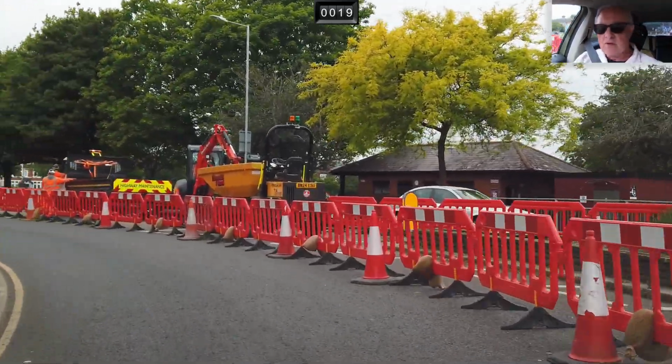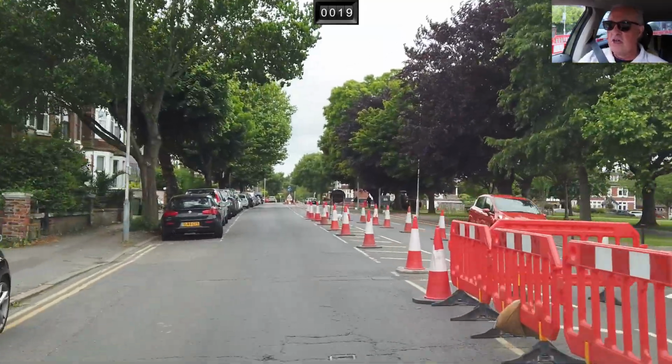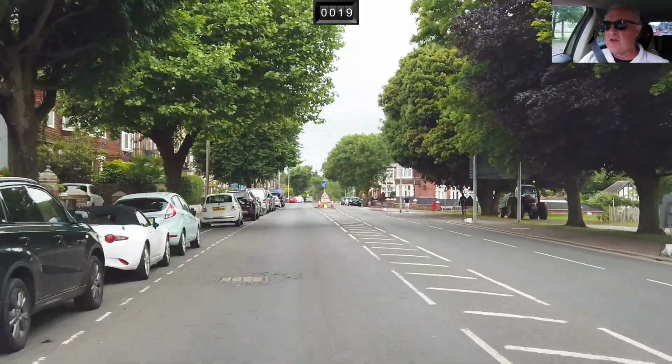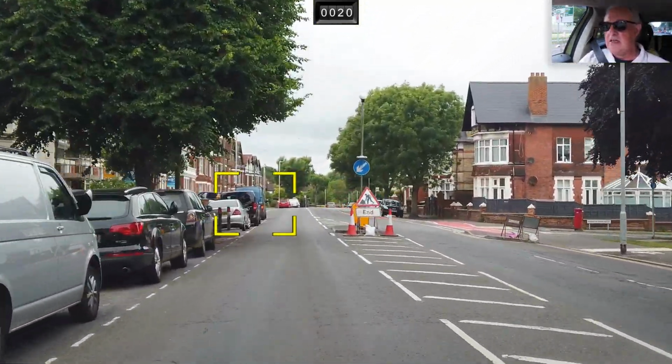Okay, we've got roadworks, chevrons, cones, you name it, it's all here. Watching out for car doors. I can see a hazard light on a transit van.